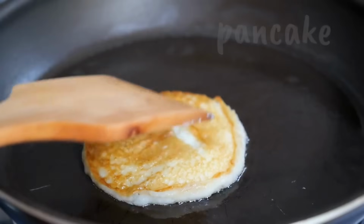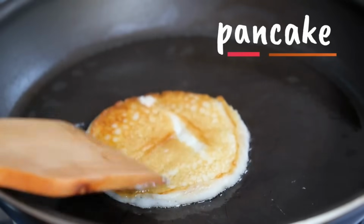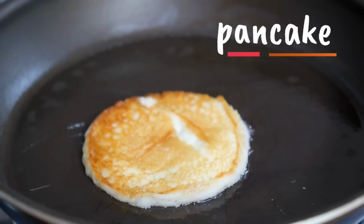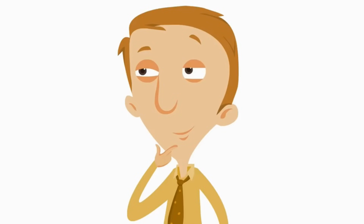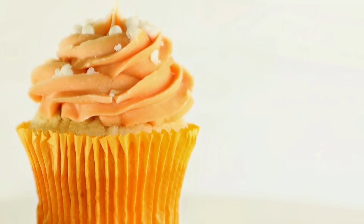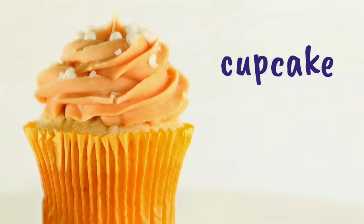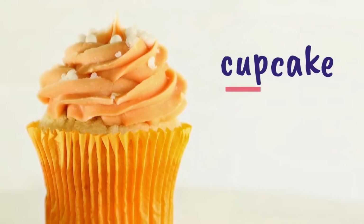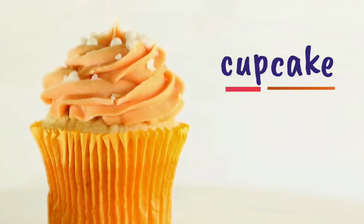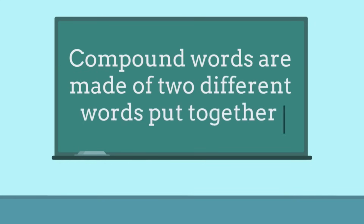What? The word pancake is a compound word. It has the word pan and the word cake in it. Compound words are made of 2 different words put together. In this case, the words pan and cake. You know, there's another type of cake that is a compound word. What is this called? Yeah, a cupcake. What 2 words do you see in the word cupcake? You got it. The words cup and cake. Great job. Compound words are made of 2 different words put together.